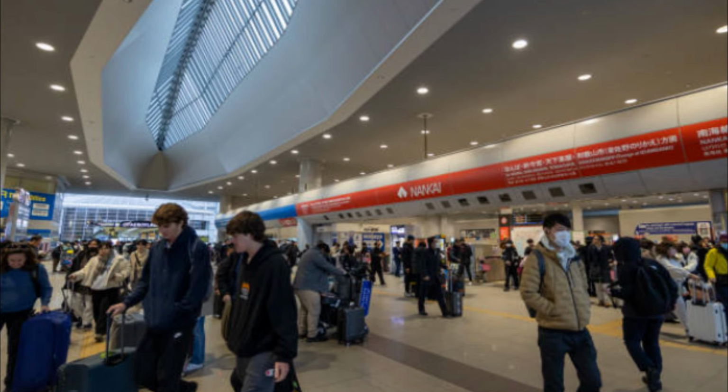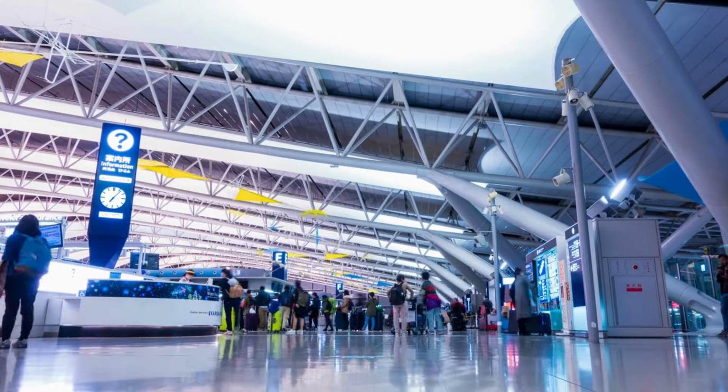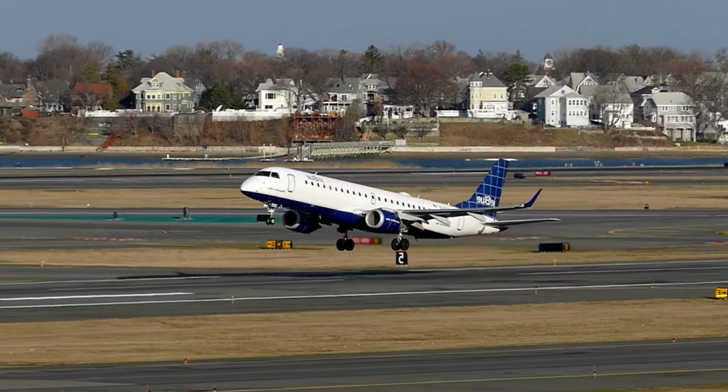This raises a critical question. Is the cost of saving the airport sustainable in the long run? What happens if, despite their best efforts, the sinking continues at an alarming rate? Will there come a point where they have to make the unthinkable decision to abandon the airport altogether?